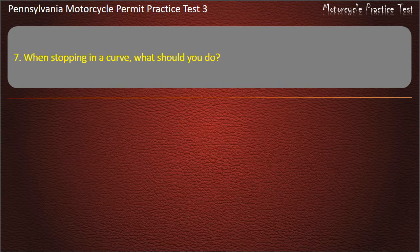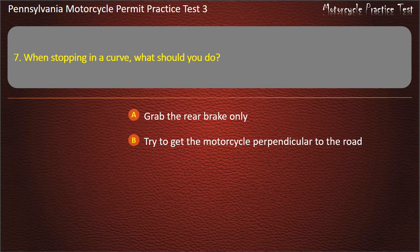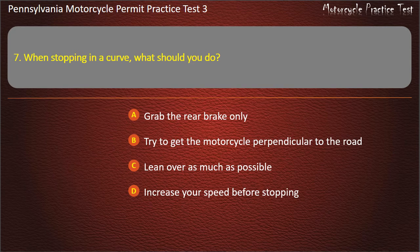Question 7. When stopping in a curve, what should you do? Grab the rear brake only. Try to get the motorcycle perpendicular to the road. Lean over as much as possible. Increase your speed before stopping. Answer. Try to get the motorcycle perpendicular to the road.